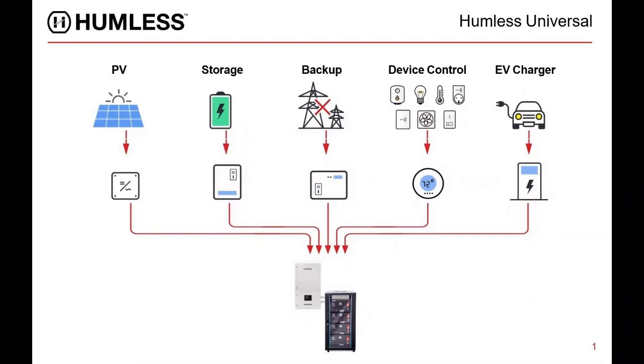So we can definitely answer questions at the end of this presentation, but let's just go into a little bit about the Humless Universal as a residential offering and what it does and some of the things it does differently.